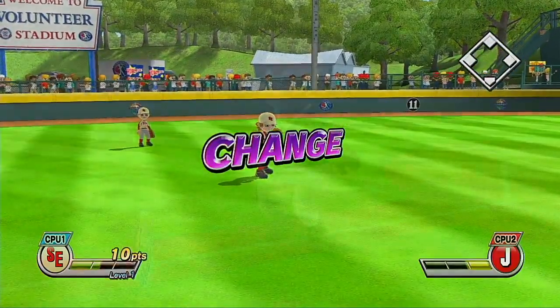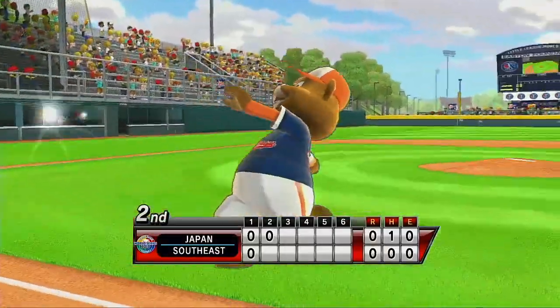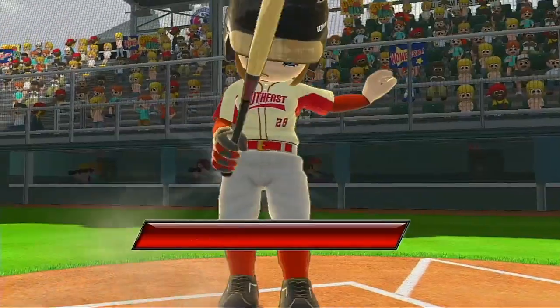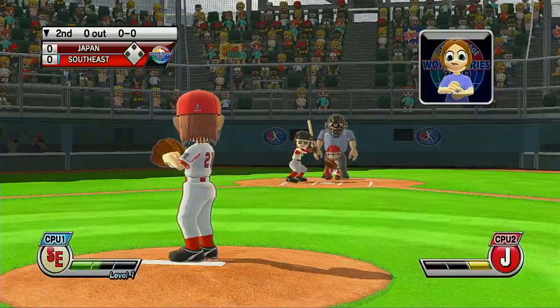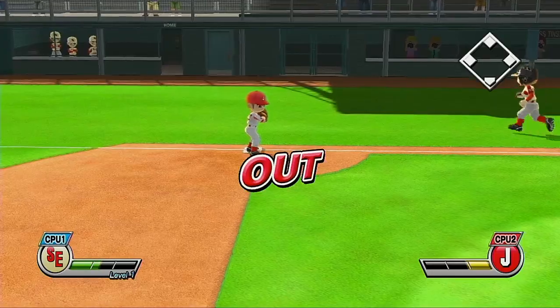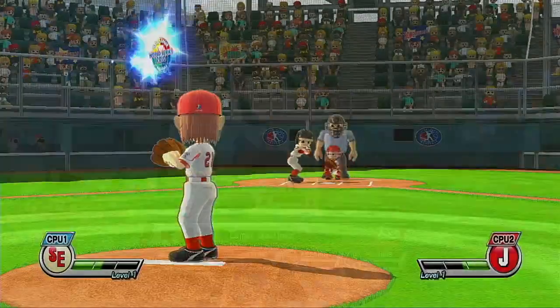It's not going to make it to the gap. The right fielder is there to make the play. You can get about 5,000 fans in the stands of Volunteer Stadium and a few more out there on the lawns beyond the outfield. It's the bottom of the second. Out. Batting fifth at shortstop, number 12.